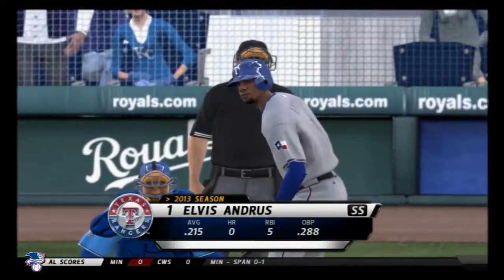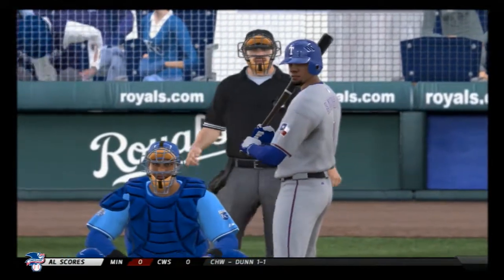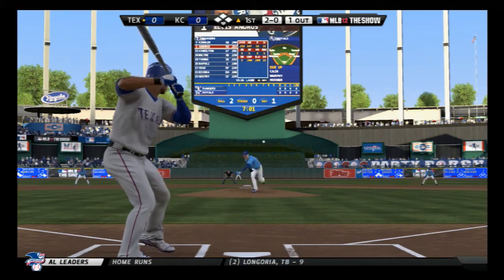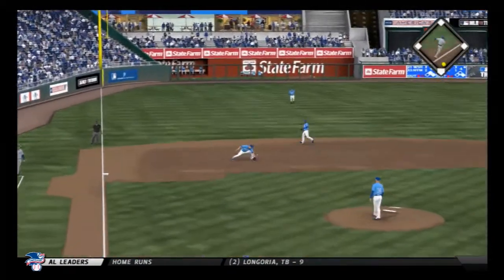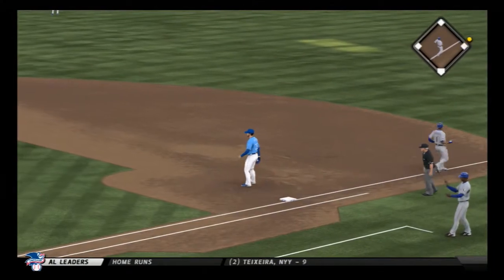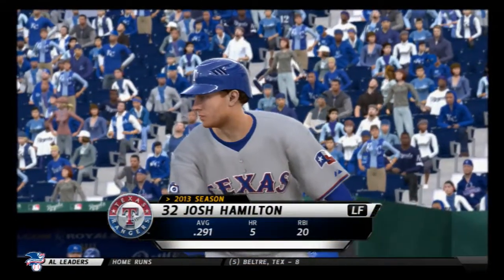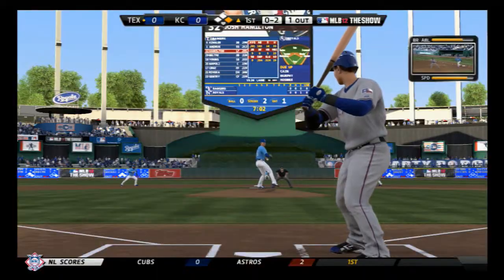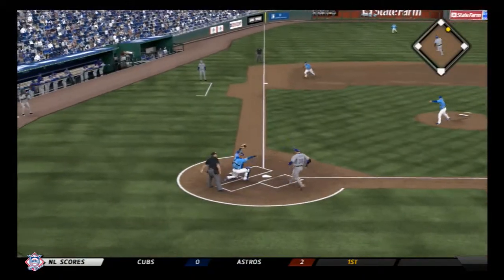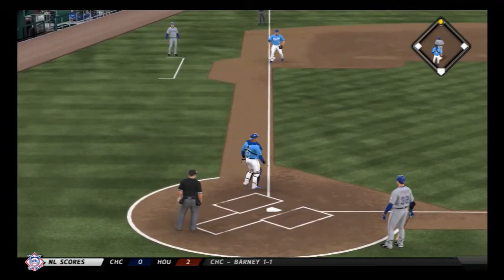Elvis Andrus will stride in now. A couple of hits for him in 4 trips in yesterday's ball game. No, he's in there. Throw won't be in time as he reaches it first. Josh Hamilton. He waits. Now the pitch. There goes Elvis. Took something off there as this pitch is in the dirt, but handled quickly behind the plate.